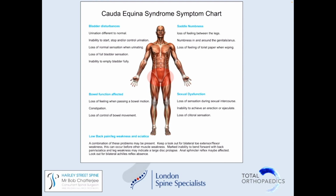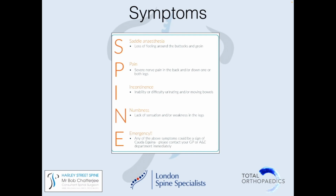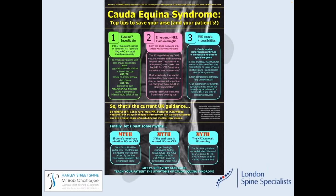Okay. So I've put up here some of the symptoms that we talk about. The saddle is not always there, then the pain, the incontinence, the numbness. I think we've covered that already. Really, these are more charts, if you like, for your workplace. I wanted to look at this particular one.